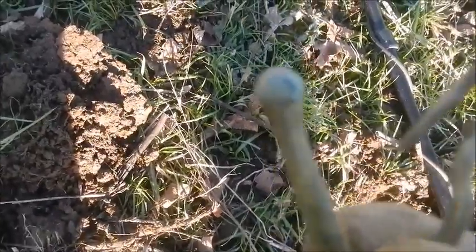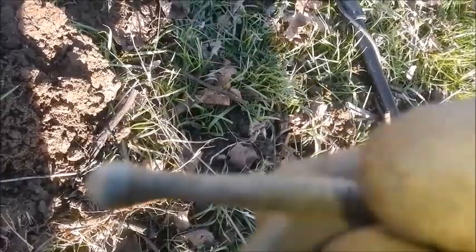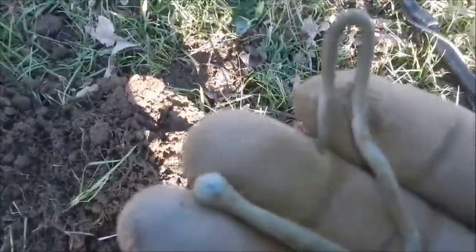Look at that end, look. That's an ear pin, and that end's really sharp, look. Wow. So that's my best find of the day. I'm really, really pleased about that.